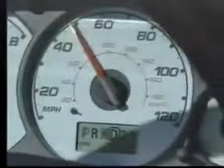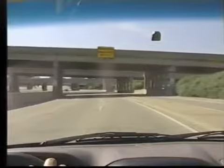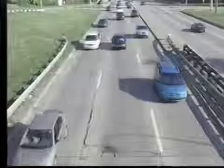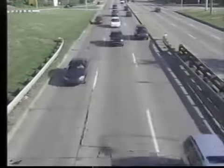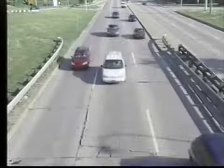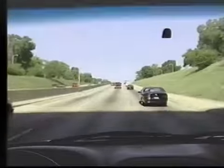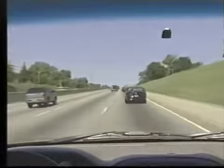When the road changes, you'll see the speed limit change with it, and you should adjust your speed, up or down, to match the new condition. As we said before, you've got maximum control when you drive at a speed that doesn't impede the flow of traffic. And sometimes that means stepping it up on a high-speed roadway, but it never means breaking the speed limit. Just match your speed to the road conditions and move out of the way if you're on the road with speeders. Now, let's talk about skids.